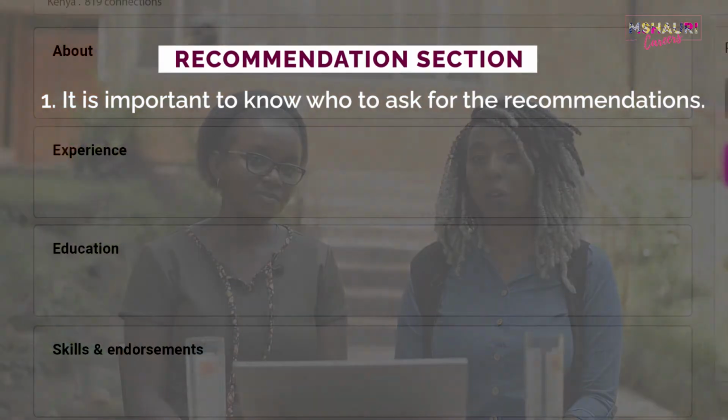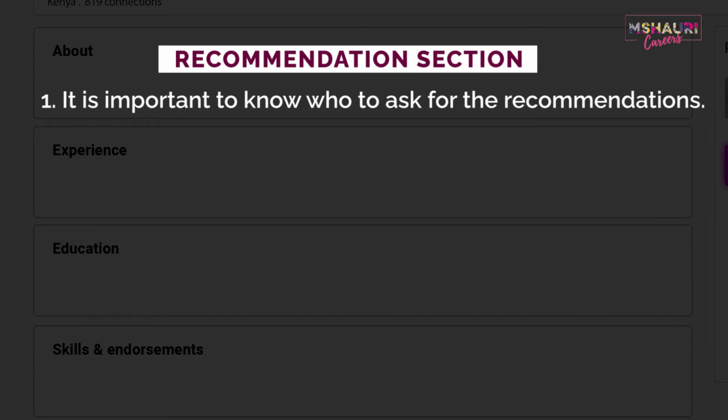So make sure that you populate your skills, make sure that you put as many skills as possible, but make sure that they are accurate and that they speak to what you actually do. The final aspect on your profile is recommendations, which is very key and very important. And it is important to know who to ask to do your recommendations, because it is important to have people who can speak to your skills and expertise. Because having someone giving you a very plain one-liner recommendation doesn't really add value. Someone needs to really speak to your accomplishments.